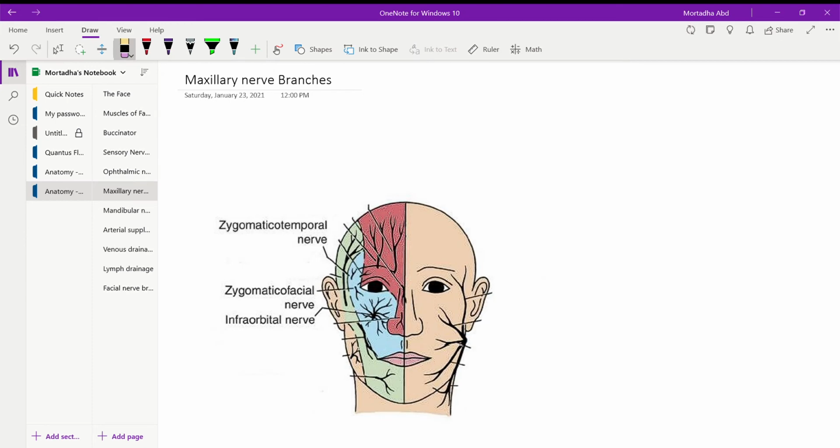إذن هذا الانفراorbital nerve يتقسم إلى small branches that supplies the upper lip, lower eyelid, and the cheek. وطبعا مثل ما قلنا يطلع من الانفراorbital foramen.